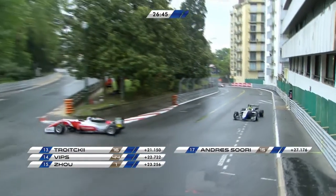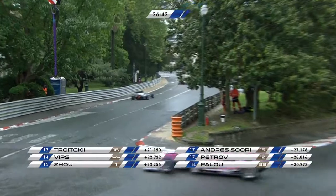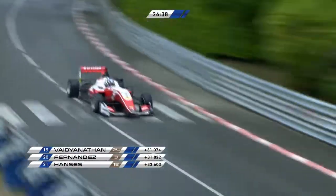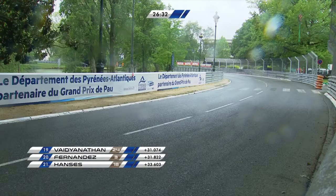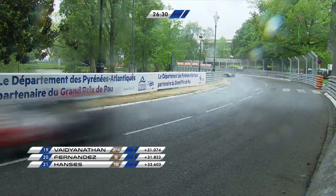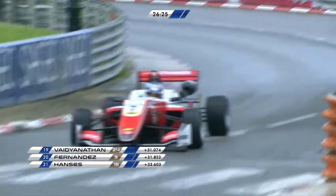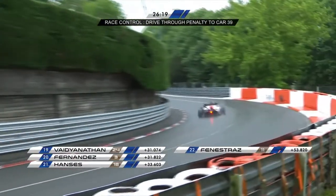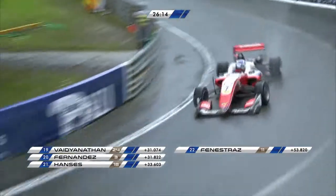So, Finastres has dropped way down the order, hasn't he? Down, a lap down. I don't think he's come through at all. So race 2 winner and the championship leader is completely out of the running in this one. Finastres on 37 points after the first 2 races of the season. Guanyu Zhou on 25, yesterday's winner. Marcus Armstrong was tied with him on 25 points, joint second in the championship. Palou was 4th. Ralph Aron in 5th place on 22 points.